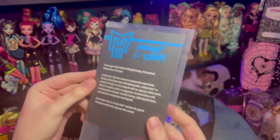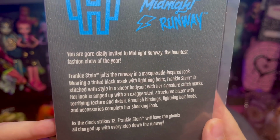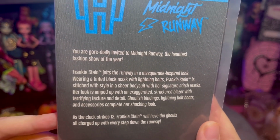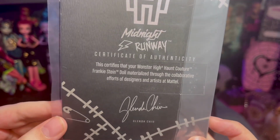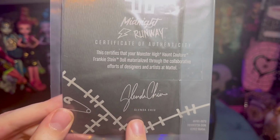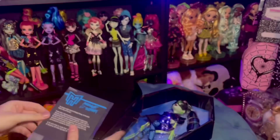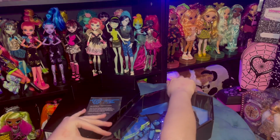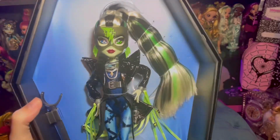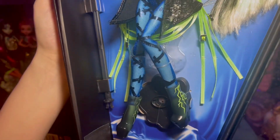This doll comes with a little card, certificate, whatever you want to call it, like the old Haute Couture dolls. You can pause to read this. And on the back is a little certificate, which says this doll is designed by Glenda Chu, which I didn't even realize because I don't think they said anywhere. I don't know if Glenda designed all three of these Midnight Runway dolls or just the Frankie. I guess we'll have to wait and see. And here's a quick look at Frankie inside of the box.